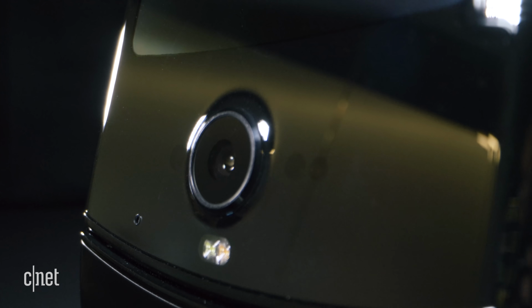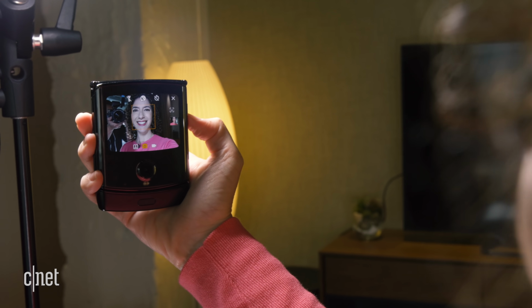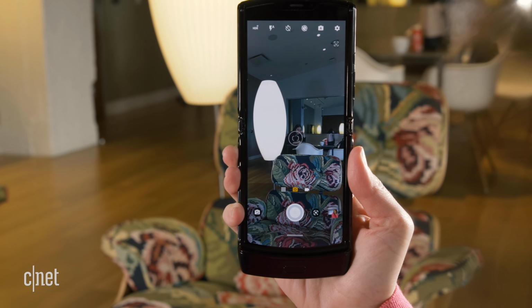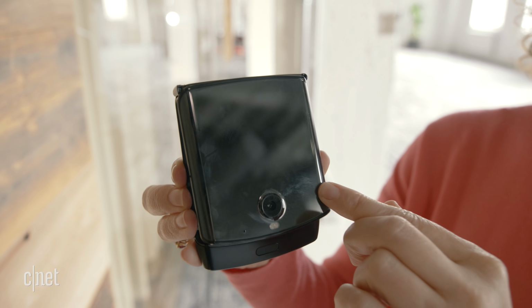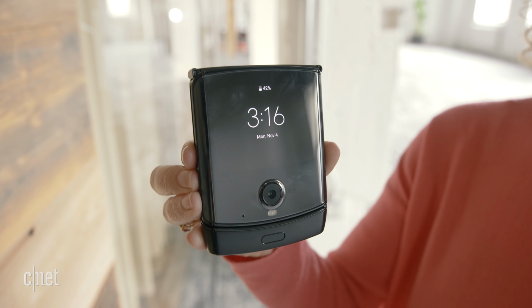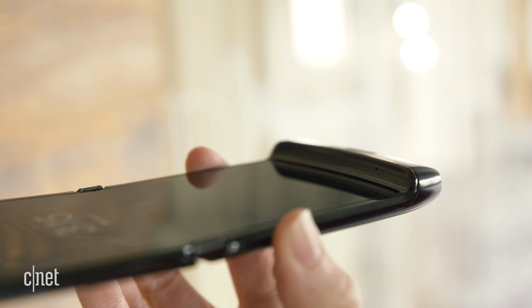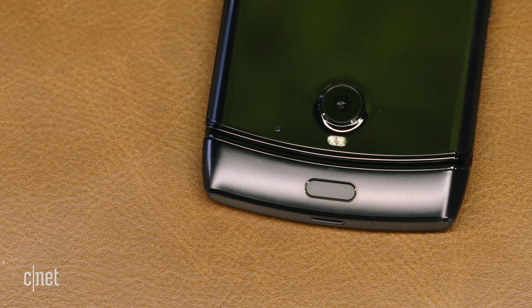This is going to be the main camera display, which is great news because you can use it to take a photo of yourself, and you can flip open the phone and use it to take photos of other people. You've got dual LED flash, there's a microphone on the front, and at the bottom of the phone is the chin. And yes, this does echo the original Motorola Razr design, but it serves another purpose.